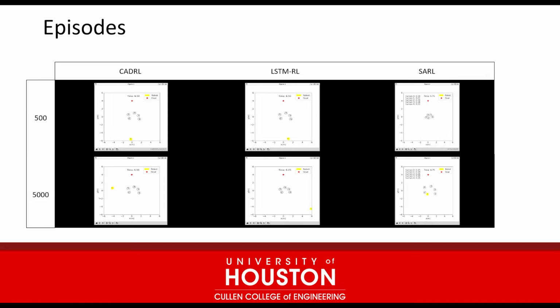With 500 episodes, the robot never reaches the goal. With 5,000 episodes, CADRL and LSTM-RL don't quite make it to the goal, while SARL is able to reach the goal in just a little bit over 12 seconds.